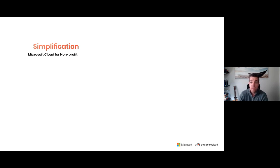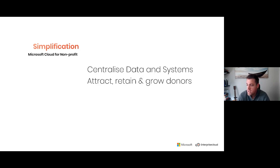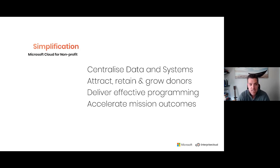We're here today to talk to you and introduce you to the Microsoft Cloud for Nonprofits. And Microsoft as a key partner of ours really has a soft spot for nonprofits. They have a team called the Tech for Social Impact. And this team works with us as partners to identify nonprofits that face these challenges that we've been speaking about today, so that we can help them to centralize data, centralize systems, simplify the IT landscape, and ultimately help you to attract, retain, and grow the right kind of donors and the right funding allocation, to take that funding allocation and to deliver effective programming, and ultimately to accelerate those mission outcomes, the reason for your existence, I guess.